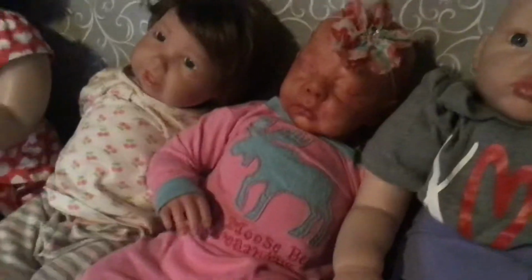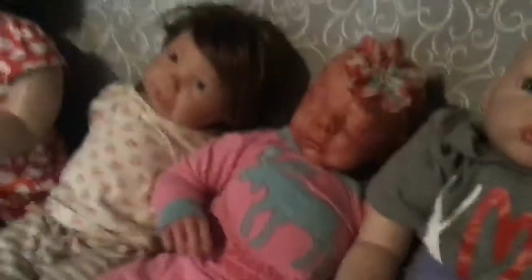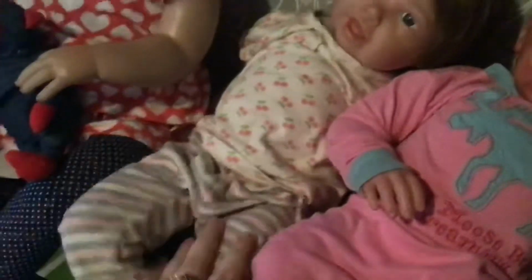And yes, I am expecting a new baby. He's supposed to be here on Monday, and I'll do a kit opening and stuff like that, like I usually do. But yeah, so we're gonna change these babies into something presentable instead of pajamas, because they need to be prepared for their brother's arrival.